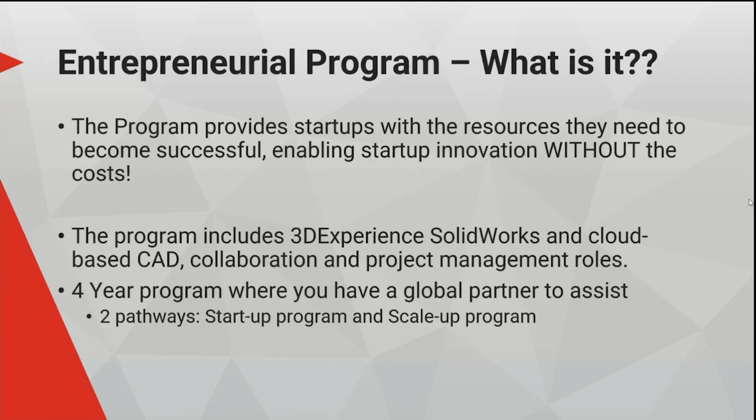into a final product. So the entrepreneur program is a 4-year program that includes 3 experienced SOLIDWORKS roles and also some cloud-based CAD, collaboration, and project management roles. There's 2 pathways, what we like to call it. You get the startup program or the scale-up program. That's part of the entrepreneurial program.